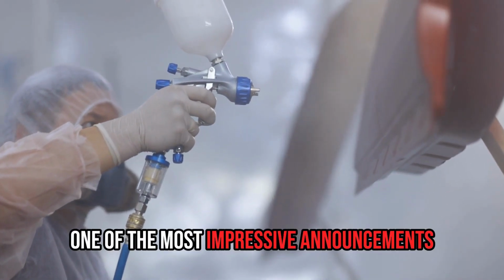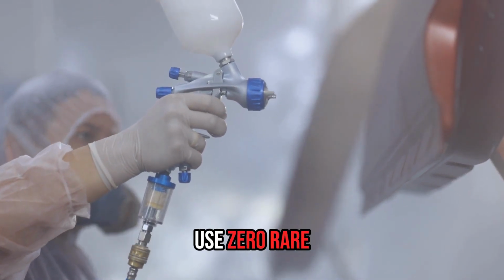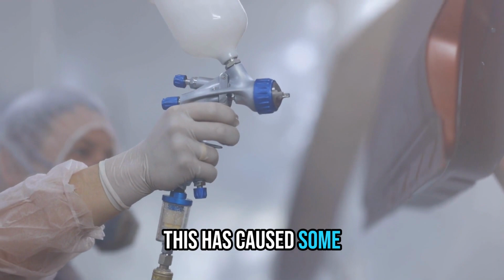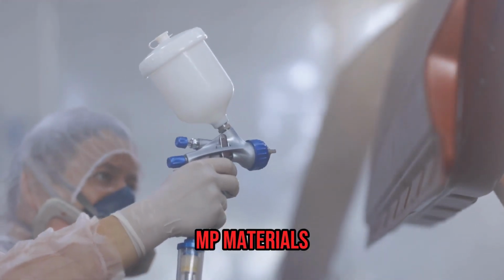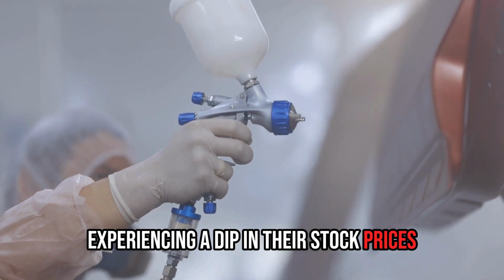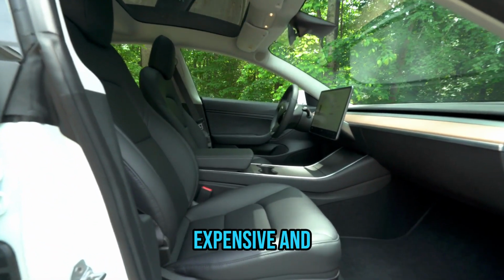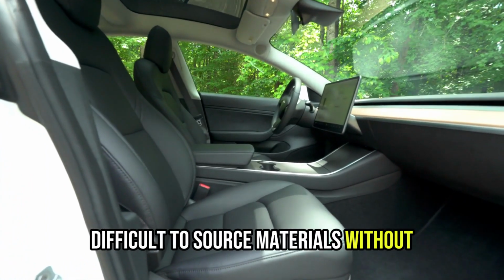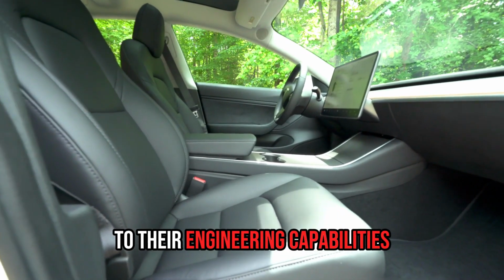One of the most impressive announcements at the event was the revelation that Tesla's next generation motor will use 0 rare earth metals. This has caused some uncertainty in the rare earth metals industry, with companies like MP Materials experiencing a dip in their stock prices. The fact that Tesla has been able to remove these expensive and difficult to source materials without sacrificing performance is a testament to their engineering capabilities.